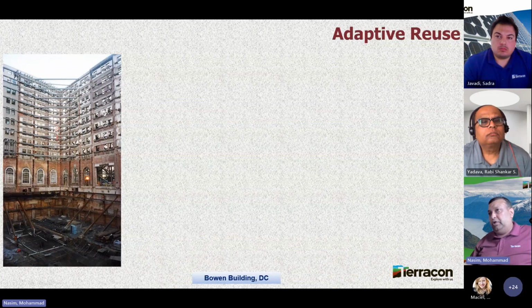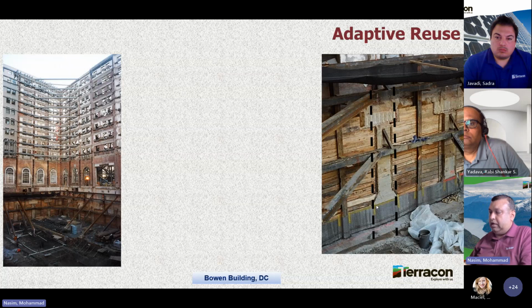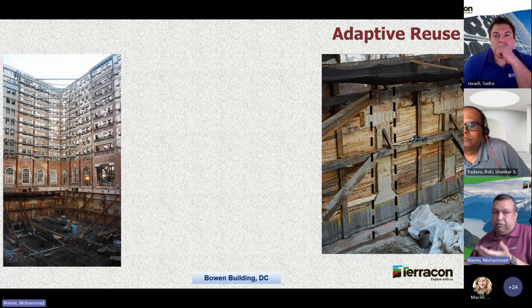We worked with the structural engineer. We came up with a shoring system to hold the facade in place. And then we decided to use what we call underpinning piers to support the vertical excavation down. But the issue was that at the depth where the underpinning piers were terminating, there wasn't enough bearing capacity to support the vertical load.